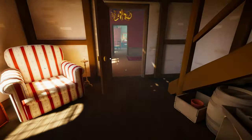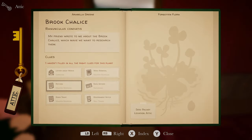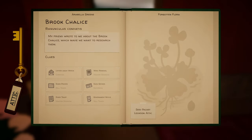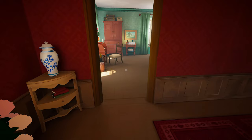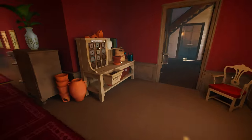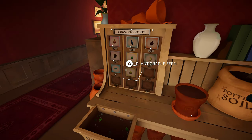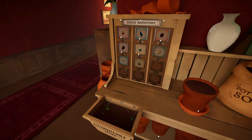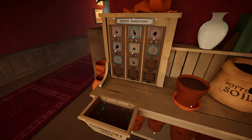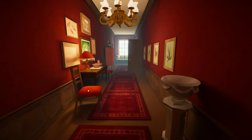So let's go and put the plants in there real quick. And maybe the petition now? River poster. Yeah, there we go. Okay, 25 degrees. Let's go grab our plants. Where is it? The cradle fern, nightfall, sapphire, gloom. Oh, we don't have it yet. We have to go to the attic. Let's go to the attic and unlock it.